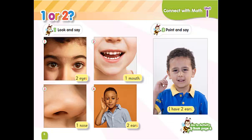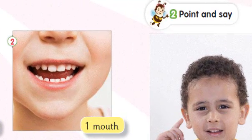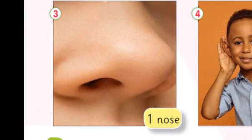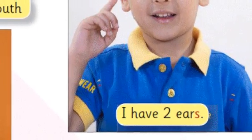1 or 2. Exercise 1. Look and say. 2 eyes. 1 mouth. 1 nose. 2 ears. I have 2 ears.